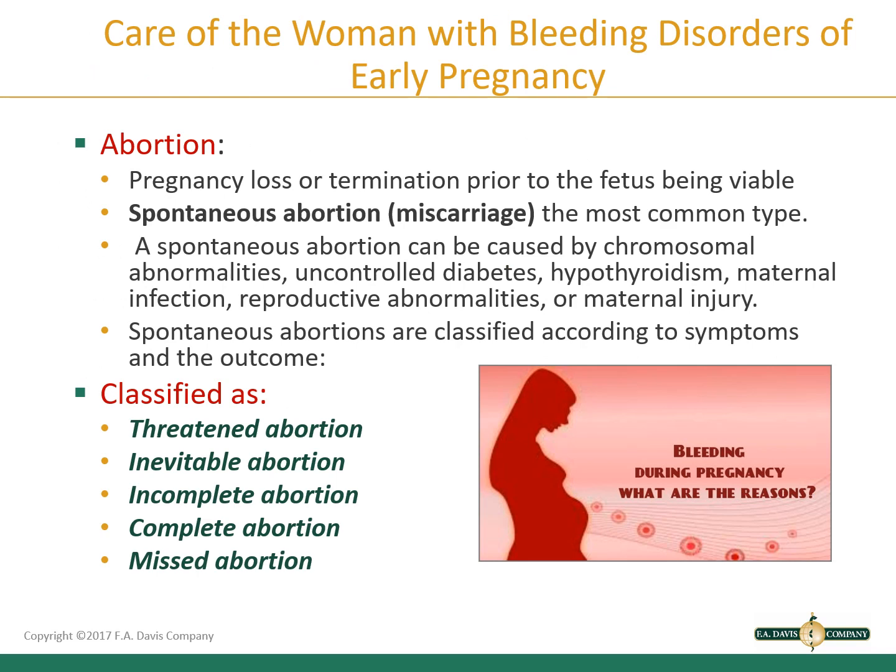The term abortion is used to describe a pregnancy loss or termination prior to the fetus being viable at an age greater than 20 weeks or fetal weight greater than 500 grams. Spontaneous abortion is also known as miscarriage, which is the most common type of pregnancy loss. It occurs in approximately 10 to 20% of all clinically recognized pregnancies.